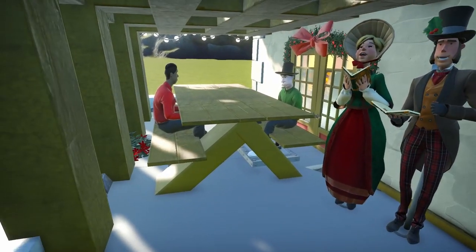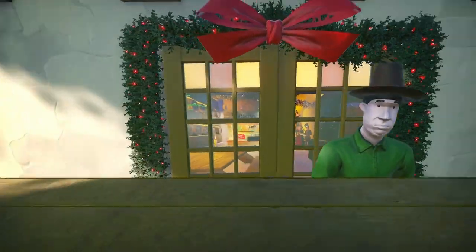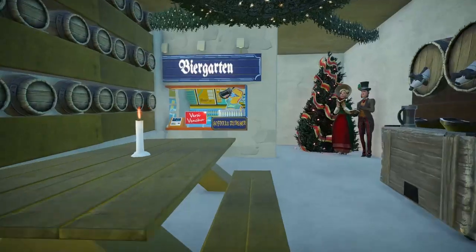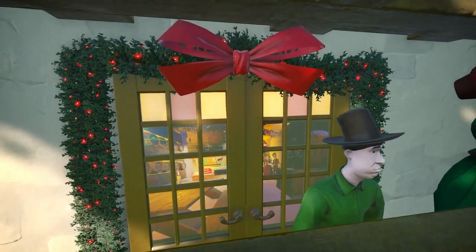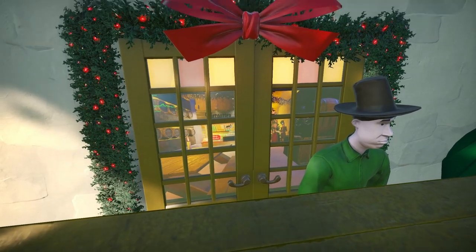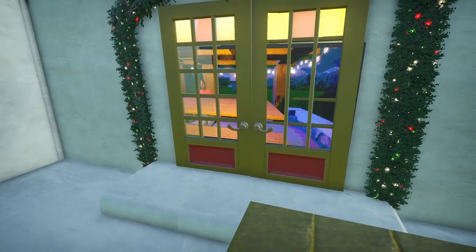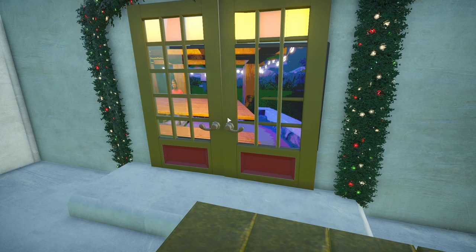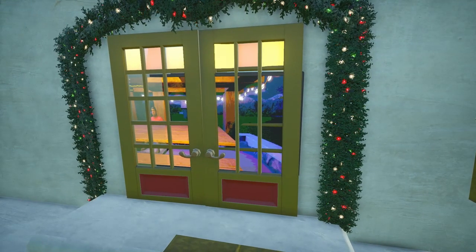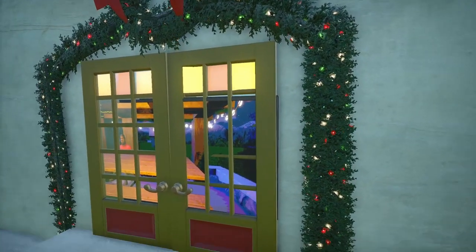But to simulate that, I came up with this idea of taking a picture of the inside of here at night. Then I put it on here, so it looks like you're looking inside the shop. And then I did the same thing. I took a picture of the people sitting out there, so it looks like you're looking at them out there. And I really was tickled that it turned out really good. So that's the only thing.